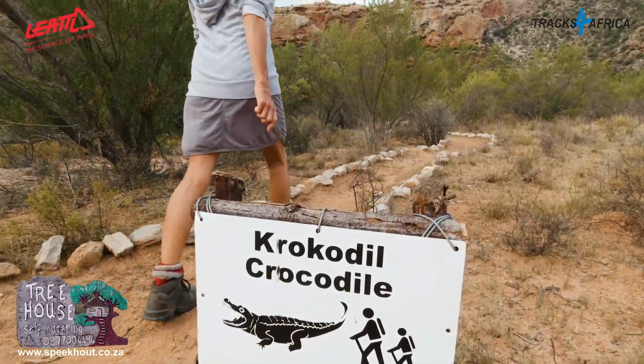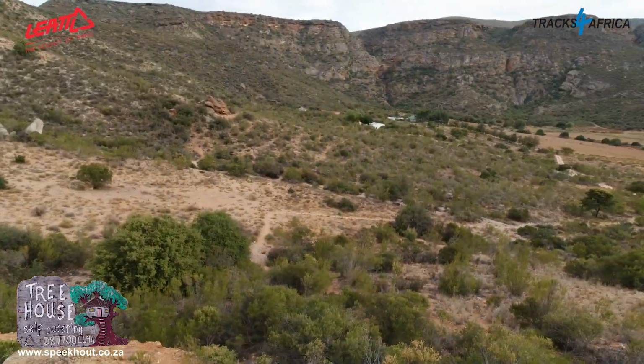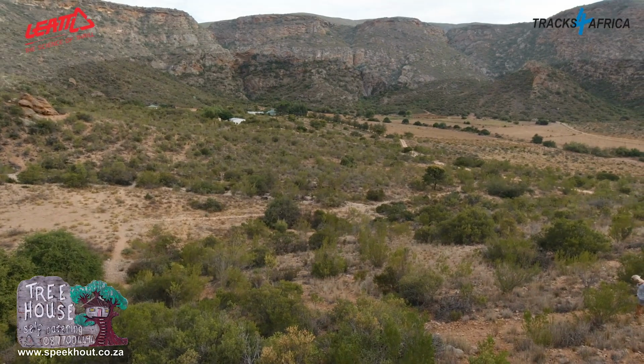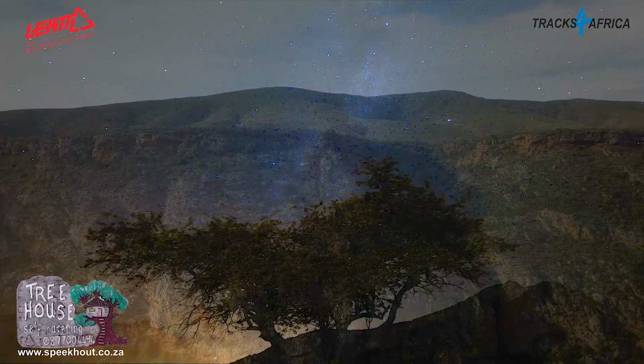Hiking, swimming, bird and wildlife watching are amongst the many activities available at Speekhout. Take time to relax, unwind and take in majestic mountain views and gaze at the endless and incomparable galaxy of stars.